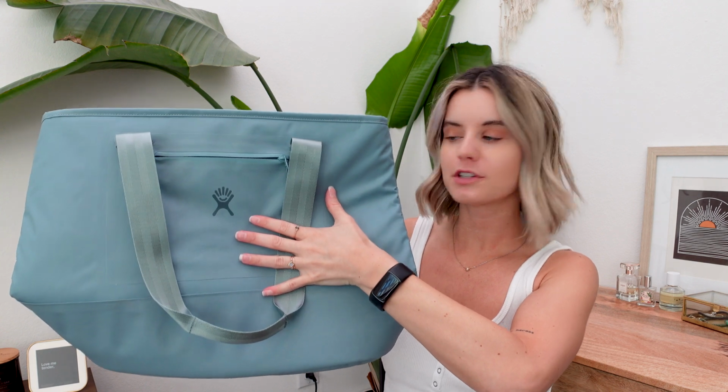And you can see how small that is. It doesn't take up a whole lot of space. Something else I picked up specifically for this trip is this Hydro Flask cooler. This is a nice little flat kind of collapsible cooler that I thought would fit perfectly in our checked luggage. I packed this because we're gonna be all over the place and I wanna make sure that we can pack some sandwiches, some drinks, and some snacks for ourselves.